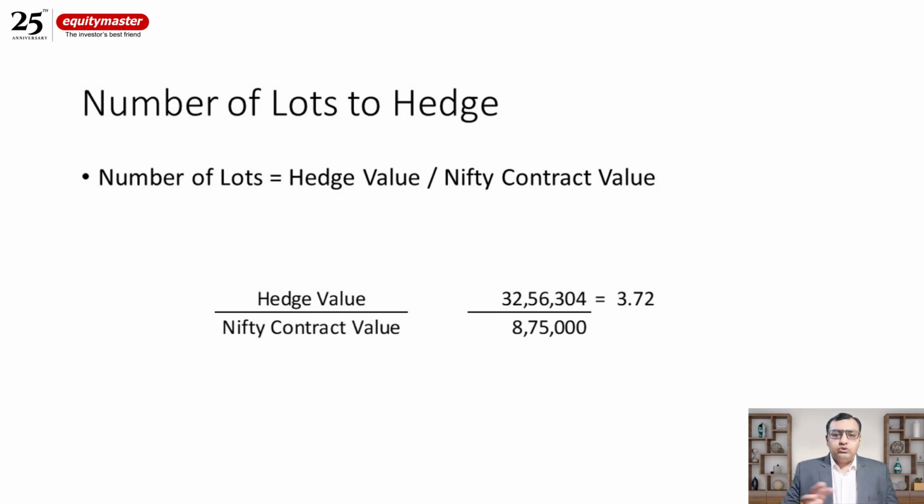Now let's look at doing 4 lots of Nifty at 17,500. I am hedging my portfolio of 37 lakhs by shorting Nifty futures, 4 contracts, which is 4 lots. I repeat, to hedge my portfolio, we are shorting Nifty futures 4 lots in this example. Depending upon your portfolio and the hedge value, you can hedge your positions in this manner. Sometimes you might have mid cap stocks, but you need to keep the beta in mind and calculate the weighted beta to get the exact number of lots you want to trade.